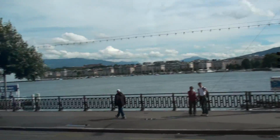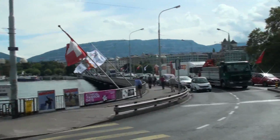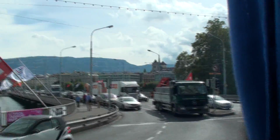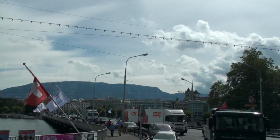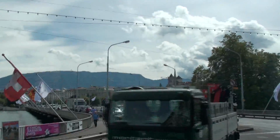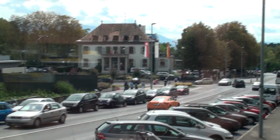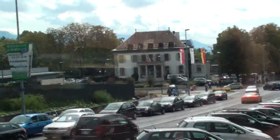Seigneur de Dieu, Seigneur, pour le peuple, grâce au. Ils sont super jolis.